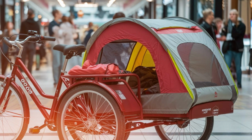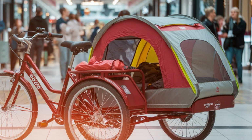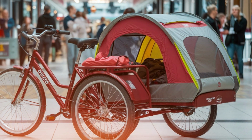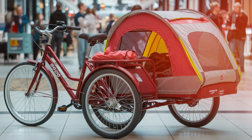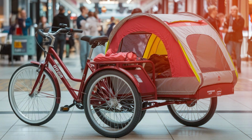Next to the bed is the kitchen module. It includes a small countertop with a portable gas stove, a collapsible sink, and a 5-liter water tank with a manual pump. There's a small shelf for spices and dry goods, plus a cooler for perishables. It's not a gourmet kitchen, but it gets the job done after a long day of pedaling.